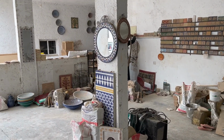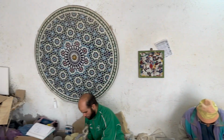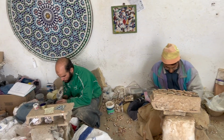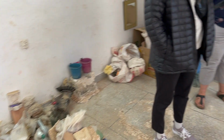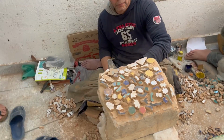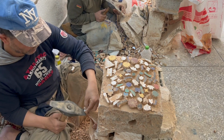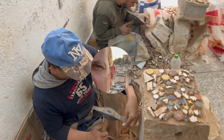We're in an area now where they make the mosaic tiles, and these guys are all making the tile. Well, here are some of the shapes that they make, and this is how they do it. Always we start from this side.